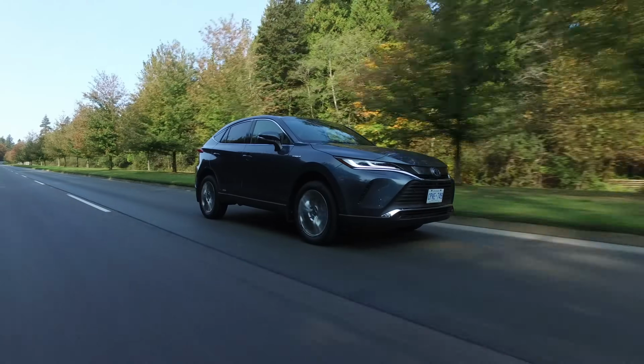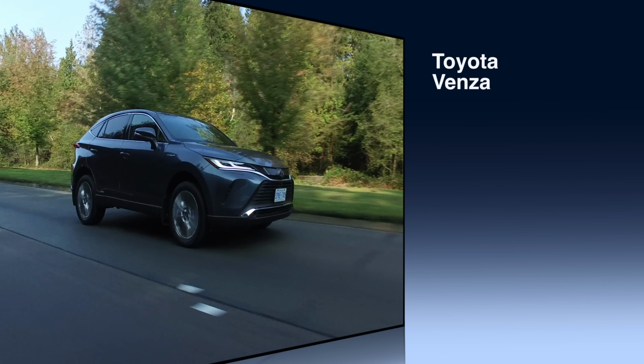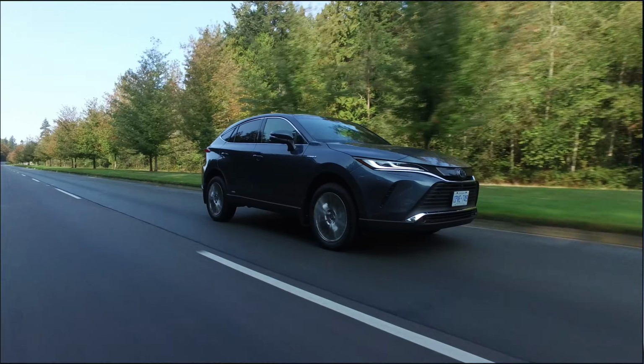Here's the pricing for the Venza. In Canada, it starts at just under $39,000, and in the US, just under $33,000. The top limited trim is just over $48,000 in Canada and just over $40,000 in the US.